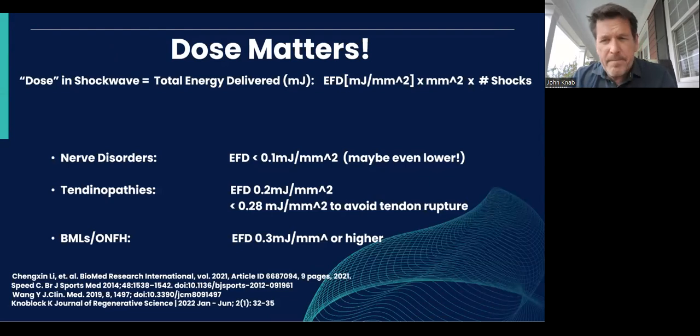So let's talk about dosing. Most of us here appreciate the importance of dosing in the field of orthobiologics, and this is true for shockwave as well. Shockwave therapy is also highly quantifiable, and although more is usually better, this is not always the case.